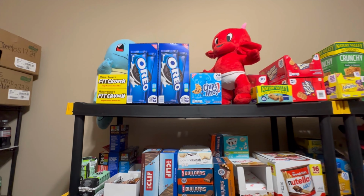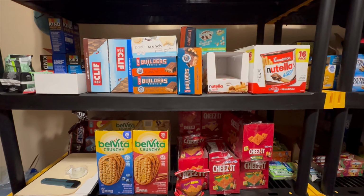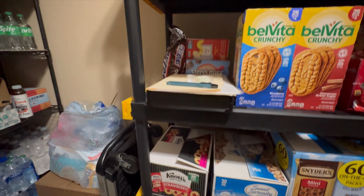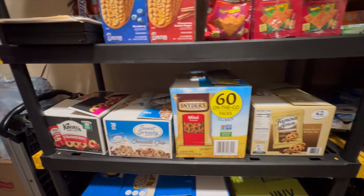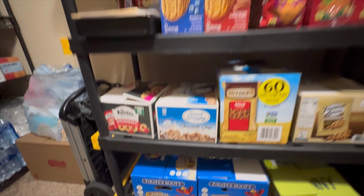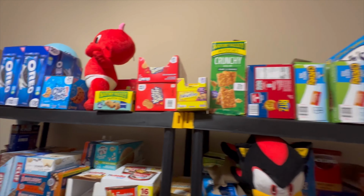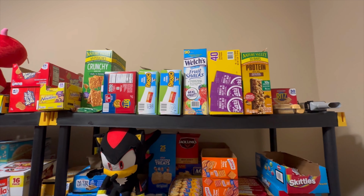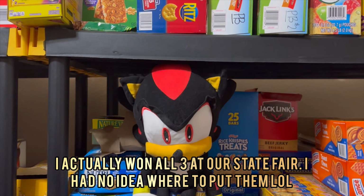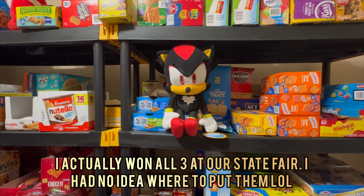The top shelf is more of the cookies, and underneath that is the healthy stuff. Right below that is more of cookies, more Cheez-Its that I didn't have room for, more cookies, pretzels, more cookies, and then popcorn. The last section at the top is more healthy stuff like granola and peanuts, gummies and stuff. Underneath that is our last guardian, Shadow. He definitely gets bounced around, but he has been chilling here for a minute.